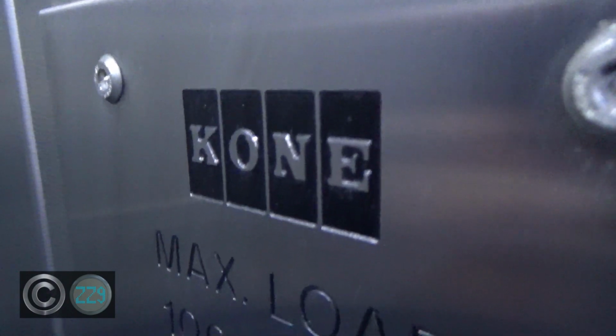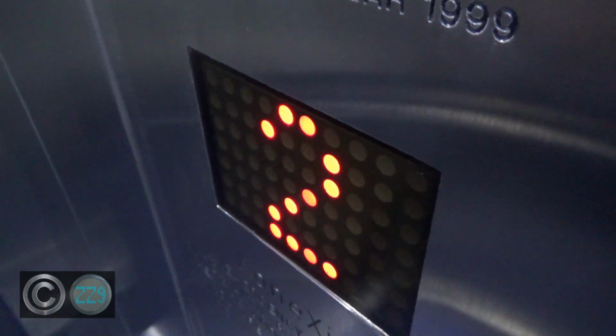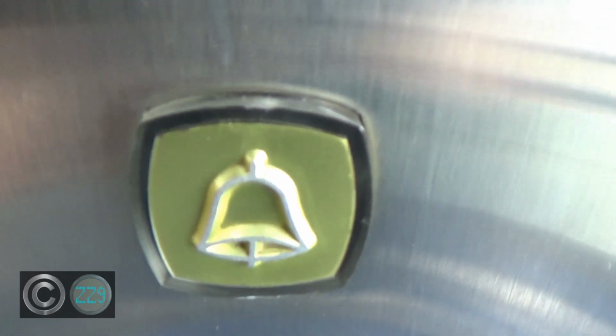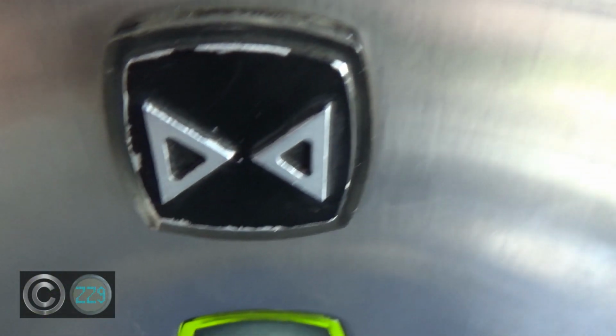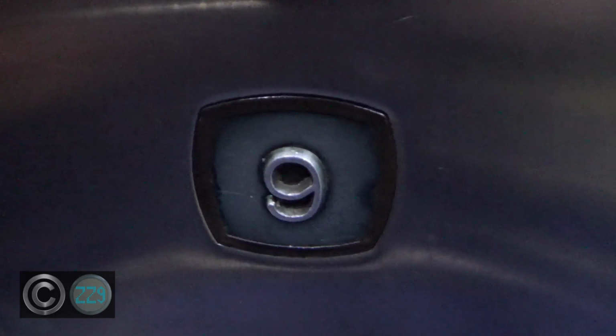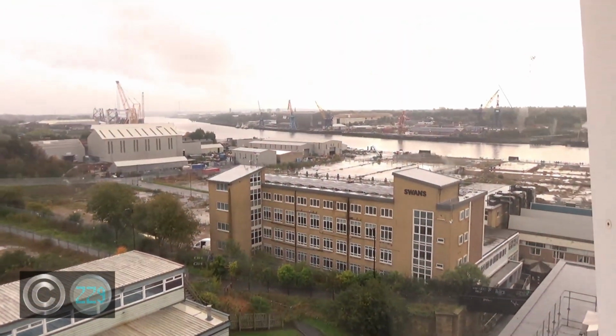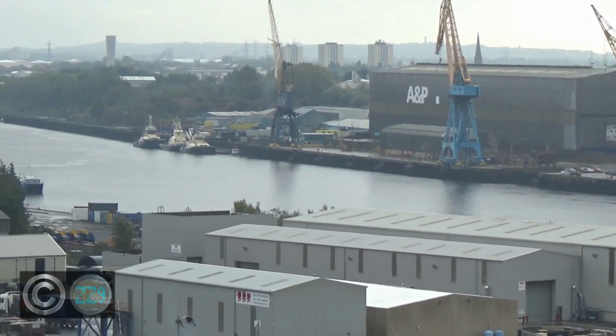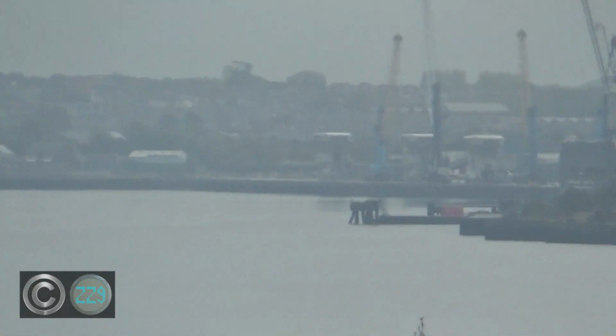KONE. Helps one go get a view in the back. Around the back there's no Roman fort site that we spoke of, but you can see the river. You get quite a nice view over there.